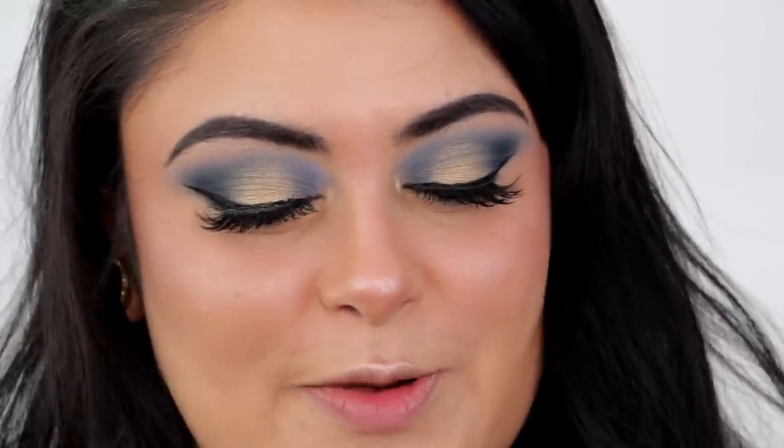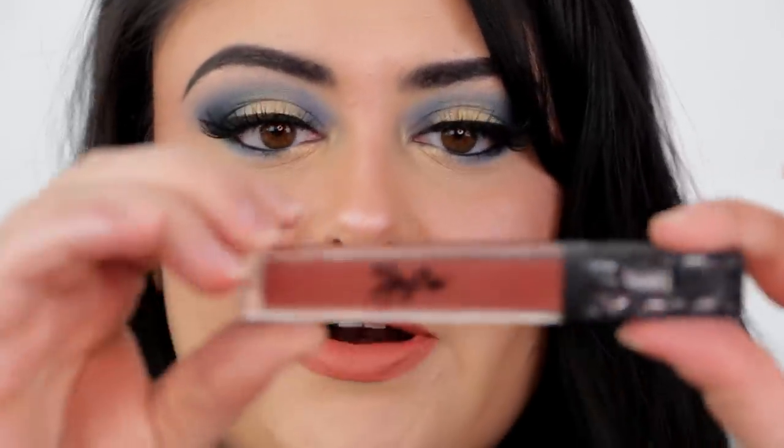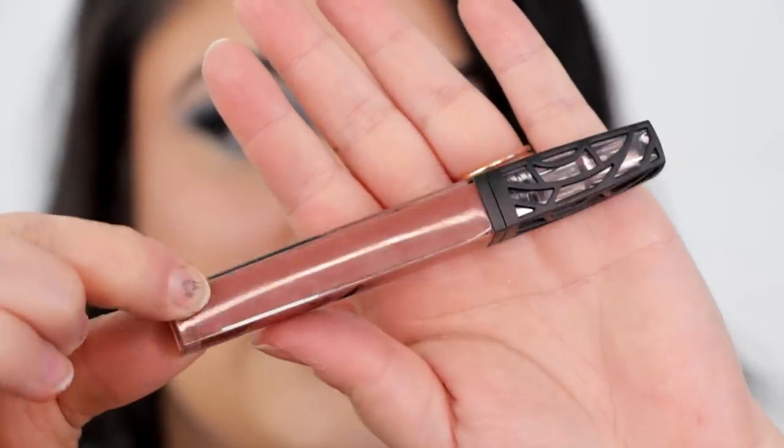Okay, so this is what the eyes are looking like. I kind of love it. So I'm going to do some lipstick now to finish up the look. I'm going to go in with the Fenty Beauty lipstick in the shade Single. And I think I'm also going to go in with this lip gloss. This is from the Lip Bar, and the shade is called Miss Independent. It's this really pretty, like, brownish shade.